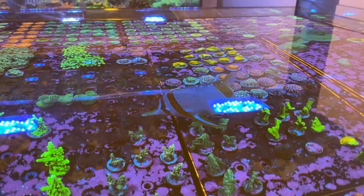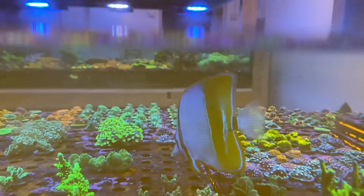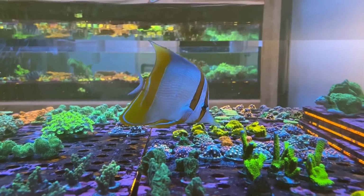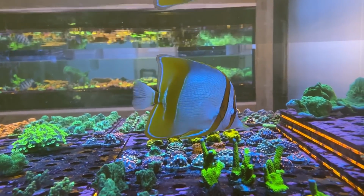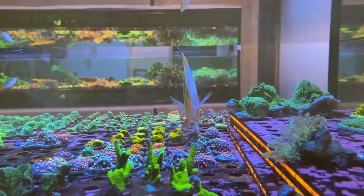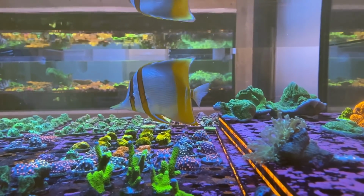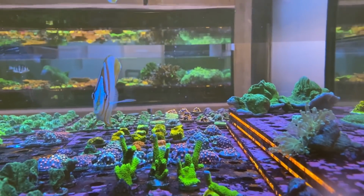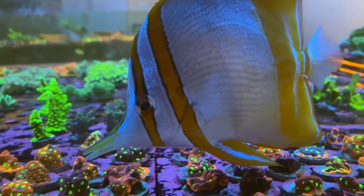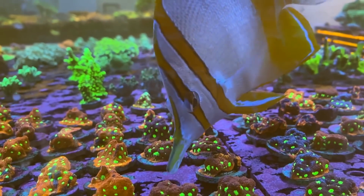Now this is the beast that I keep talking about. This is a marginalis, I believe is how it's pronounced, butterfly fish. It is an absolute monster. It's probably the biggest one I've ever seen. You'll be forgiven for thinking it's a dodgy looking copper band because it looks like it's missing some of its bars. But this is actually a different type of fish. And look, you can see it's playing up for the camera.